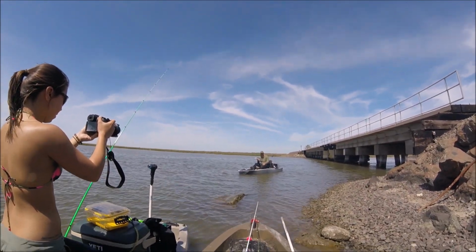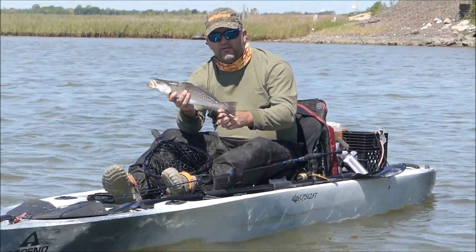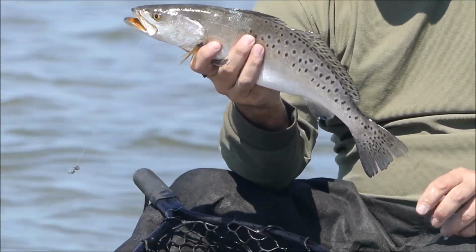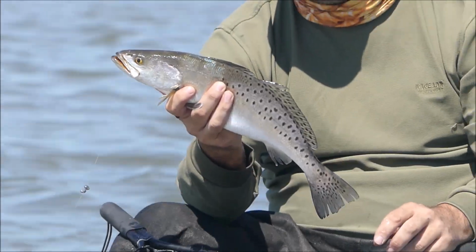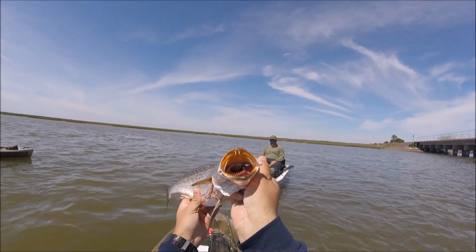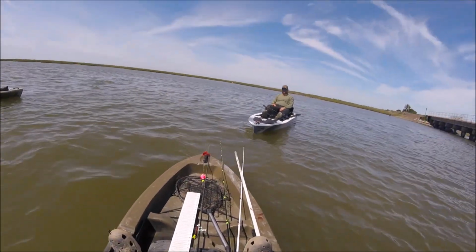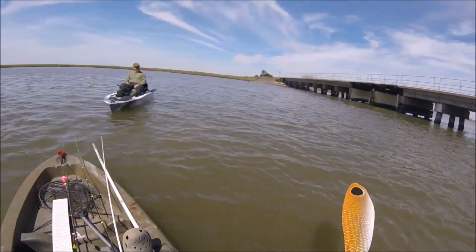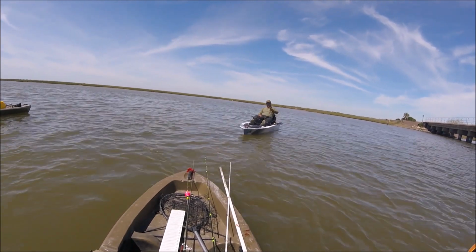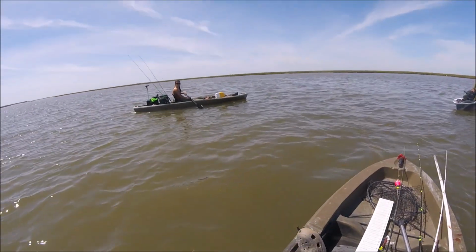He's a keeper? Yeah, he's a keeper. 15 maybe? He's probably just a little over 15. I got him down the gill, so he's going in the cooler. Alright. 17-inch trout, and he's going to die, so he's going home with us. Good job, Dad. I'd like to say it was skill. It was more like I was bumping into the pylon over there, and I put down my rod to push off the pylon. So you're sitting right under the bridge. He was in the shadow right under the bridge.